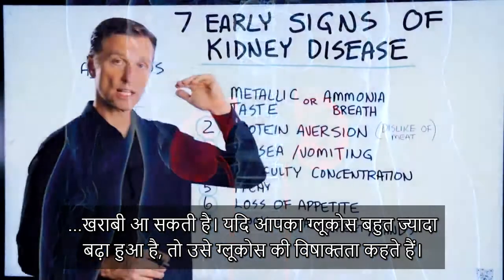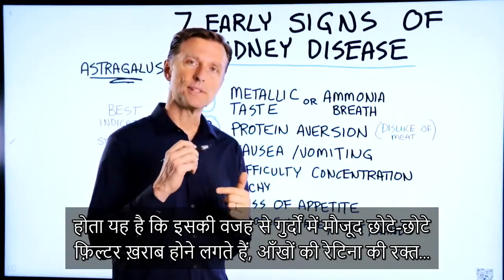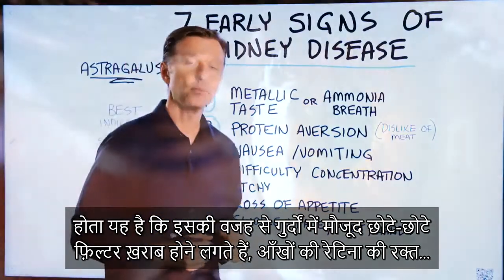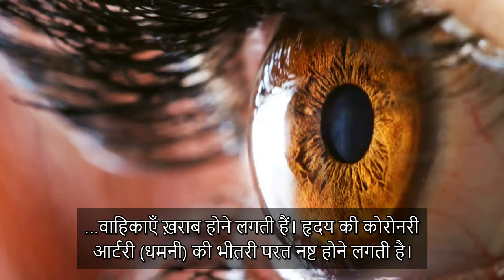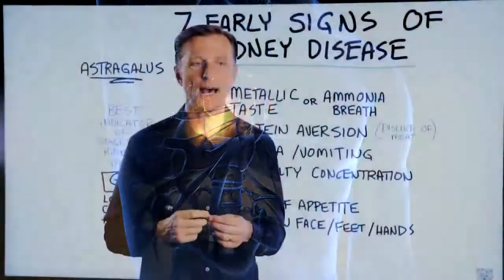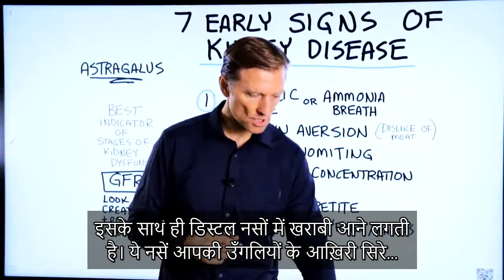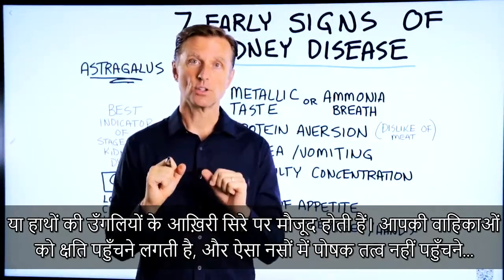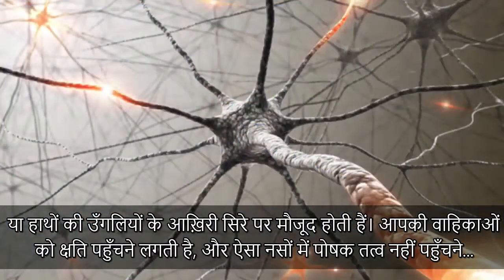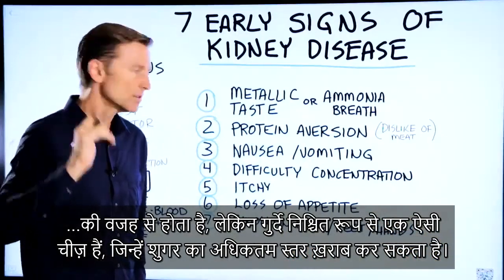If your glucose is on the high end, it's called glucose toxicity. What happens is that starts damaging the tiny filtration units in the kidney, the blood vessels of the retina of the eye, the destruction of the internal layer of the coronary artery on the heart, as well as the distal nerves, which is the nerves at the very end of the toes or the bottom of the feet or the hands. So you're getting destruction of the capillaries, which is starving off nutrients to the nerves. But the kidney is definitely one area that this high level of sugar destroys.